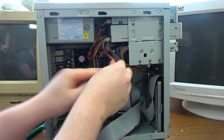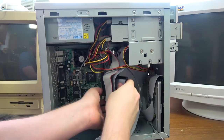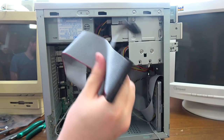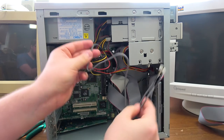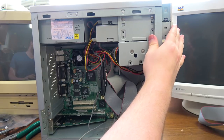Okay, power is sorted. Got these cables going everywhere. And there's the old CD-ROM cable, which we don't need because it doesn't have a second connector. So we've got the two CD-ROM audio outputs right here. I just noticed that I didn't come with any screws.